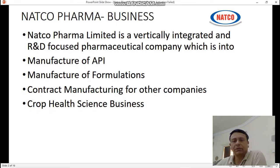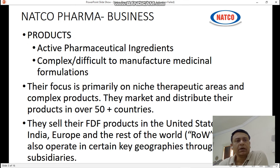Natco Pharma Limited is a vertically integrated and R&D focused pharmaceutical company which is into manufacturing of API, formulations, contract manufacturing for other companies, and crop health science business, right? What are their products? They manufacture API, complex or difficult to manufacture medicinal formulation. So here, when they manufacture complex products, there is less competition and they can have a little bit of monopoly type, and they can enjoy higher margins, right?